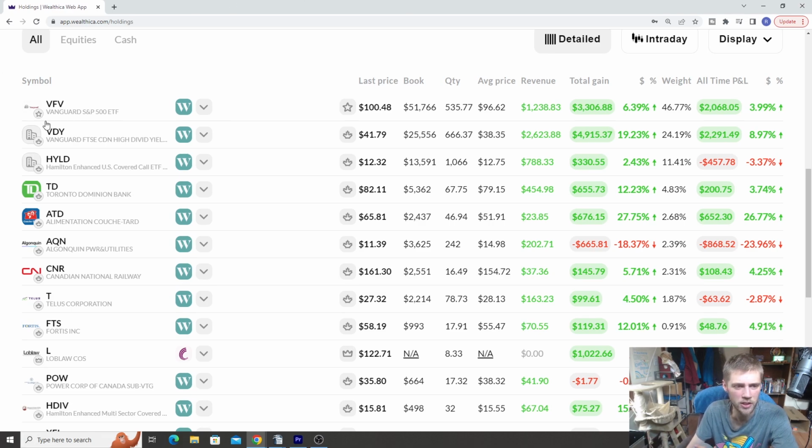The second thing is VDY here. So VDY, our other big fund, up 19%. Canadian stocks actually did take a bit of a dip recently. VDY did dip down quite a bit actually. Last time I checked, I think year to date, it was about maybe 1 or 2%. So it did dip down because the Canadian markets did dip down recently. So if you want to invest into some of the Canadian stocks, definitely a good time to do it.